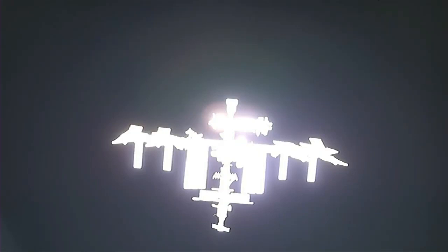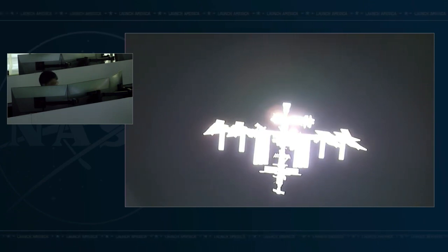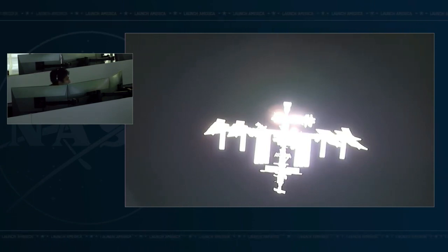Dragon, SpaceX on the big loop. Approach 0 has started and the trajectory has converged on waypoint 1. Expect arrival at waypoint 1 around 1259 UTC. SpaceX, Dragon copies on the big loop, arrival at waypoint 1 at 1259.